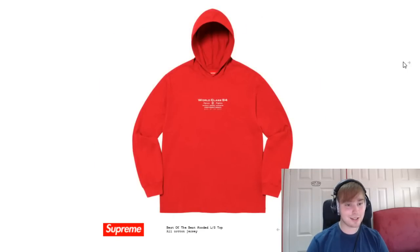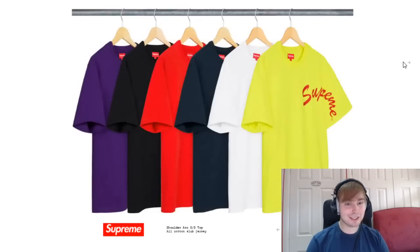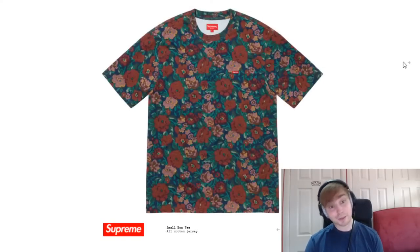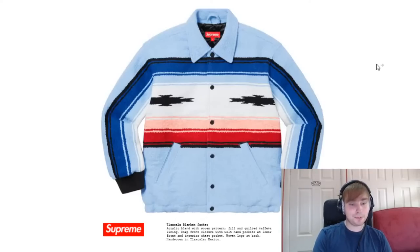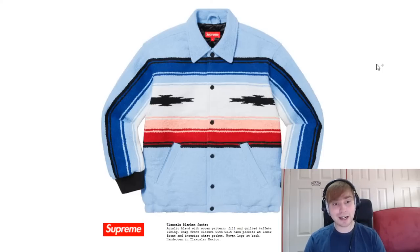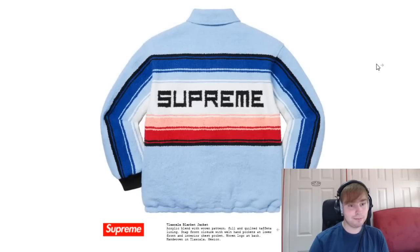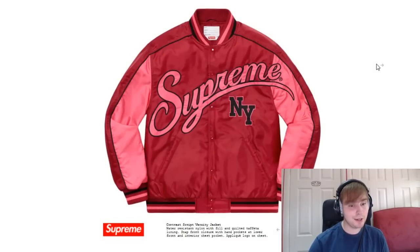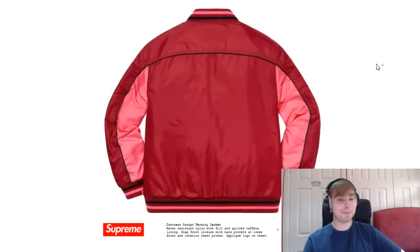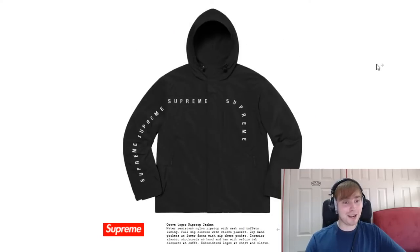Best of the best, so it says World Class 94. Yeah, shoulder arc, no. Flowers, they're okay. Flower colourway I like, but it's a small box piece, so yeah. Next up, we've got a blanket. I'm not even going to try and pronounce that because I will butcher it. But yeah, it's another jacket. Blue colorway is the best, though, out of the two. Another varsity. I will not be persuaded by the varsities. Yeah, they're not going to persuade me anyway, so it's fine.